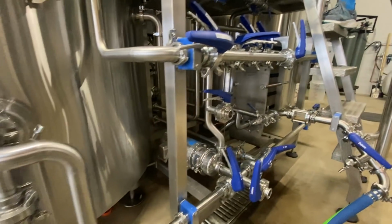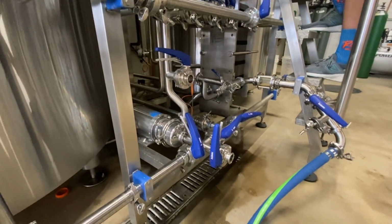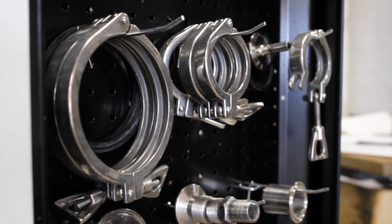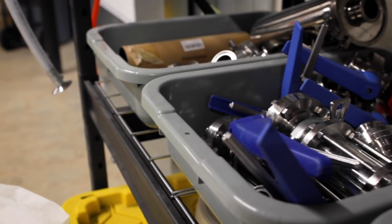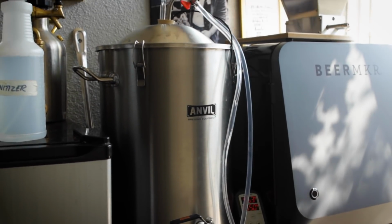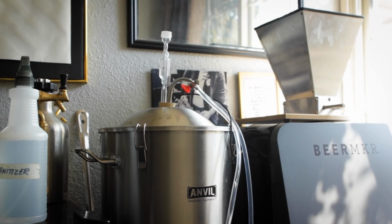I would hate to see a brewery with loose tubing all over the place. Which reminds me, organization is key on the pro level. Everything has its place and is neatly put away. You don't want to waste any time trying to find the right part. More home breweries, mine included, could take note from this.